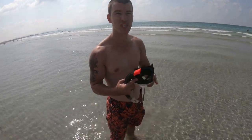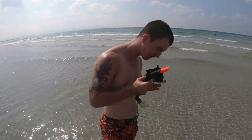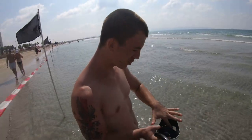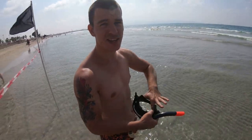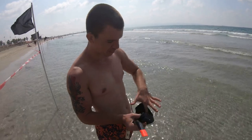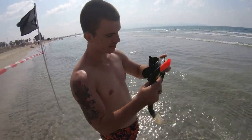Liquid for anti-fogging the glass, you can just spit inside, it's doing almost the same. You need to get it all over the glass. It's doing the same effect as the anti-fog liquid that you can buy at stores, but we didn't find it. Give it a rest for a few seconds. All gooey and messy.